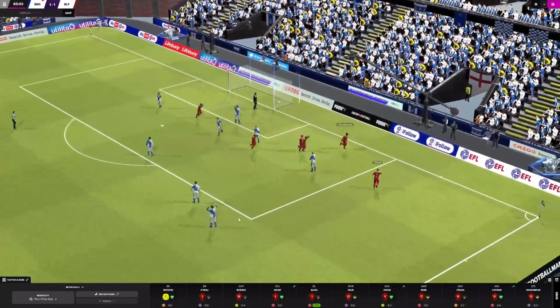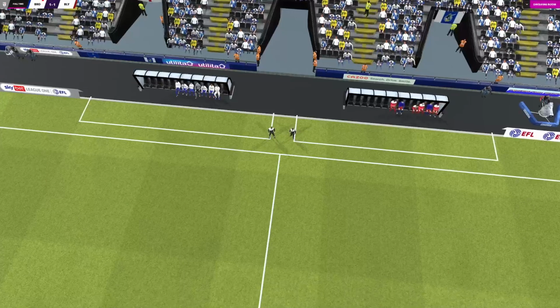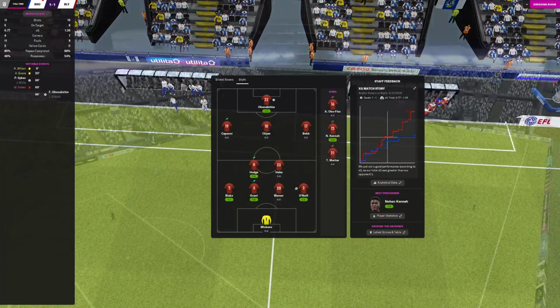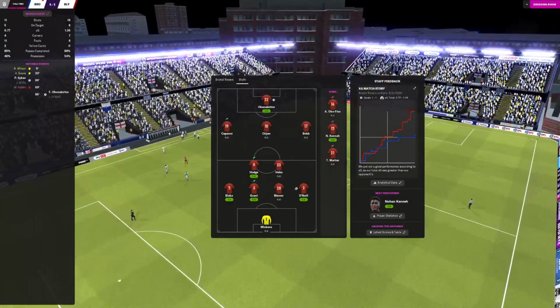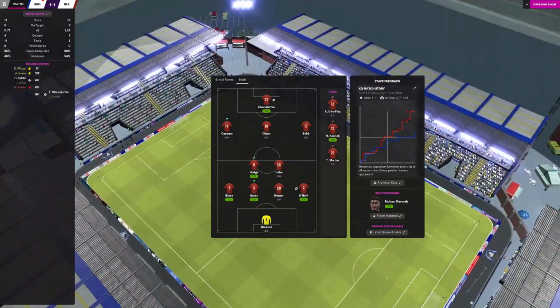Let's go! Still time left in this game. Can we find a winner? The answer is no. So it ends 1-1 in this game. All to play for and a huge second leg of this playoff series. I'll bring you back for what is our biggest game to date.